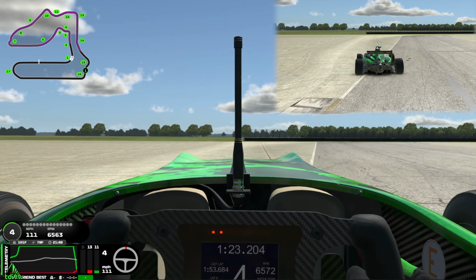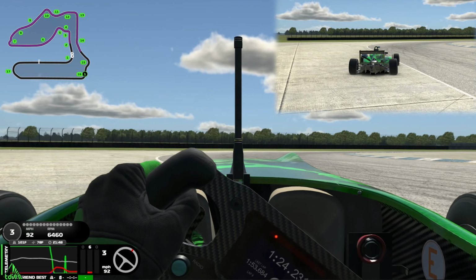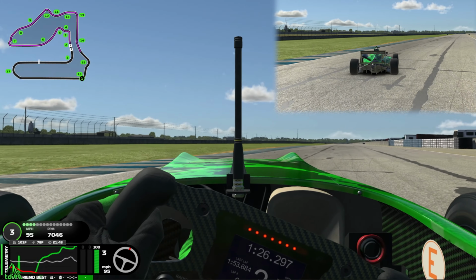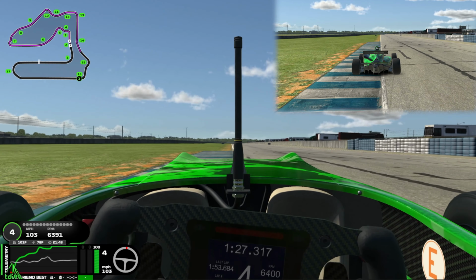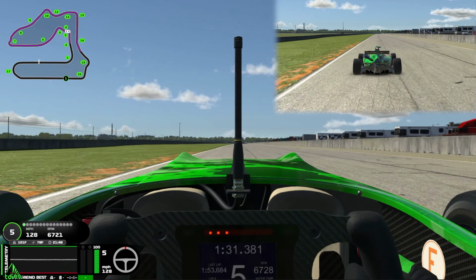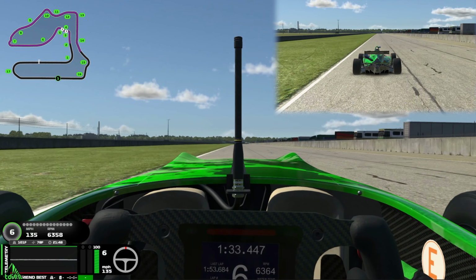And the penultimate corner here, you can go very wide without getting off track, so you really open up this corner to get a good exit. Again, don't fall into the inside of the curb and watch out for the oversteer there as I correct again. Good little straight now coming into Sunset, which is by far one of the fun corners on iRacing.